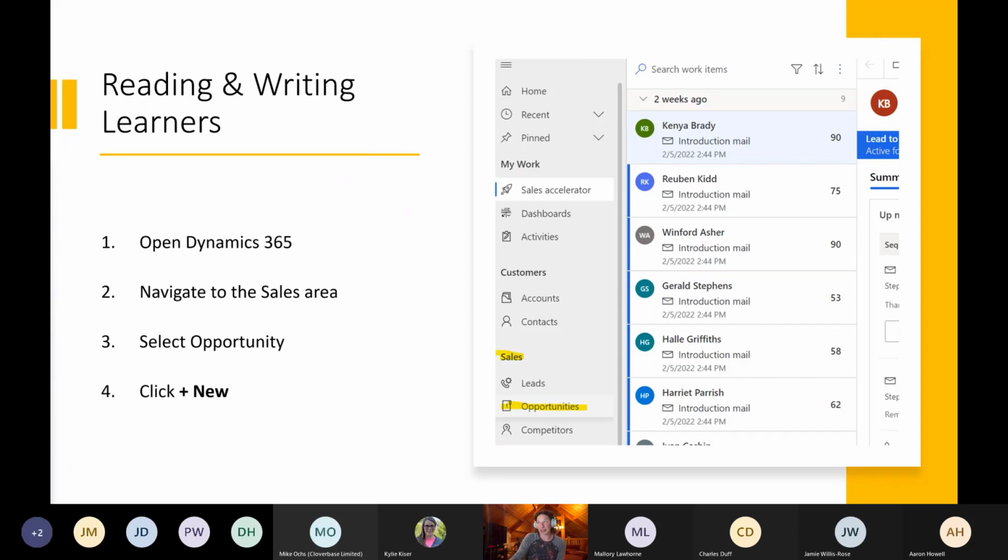And we've got our reading and writing learners. If you've ever seen any of my personal documentation that I create for our users or for customers, this is my favorite. I love this. I love lists. I love doing 1, 2, 3, 4 and screenshots. So this is a really slick, clean example that will feel really nice to your reading and writing learners. So you would give them 1, open Dynamics, 2, navigate to sales, 3, select opportunity, 4, click new, and here's a screenshot. So that's a great one.